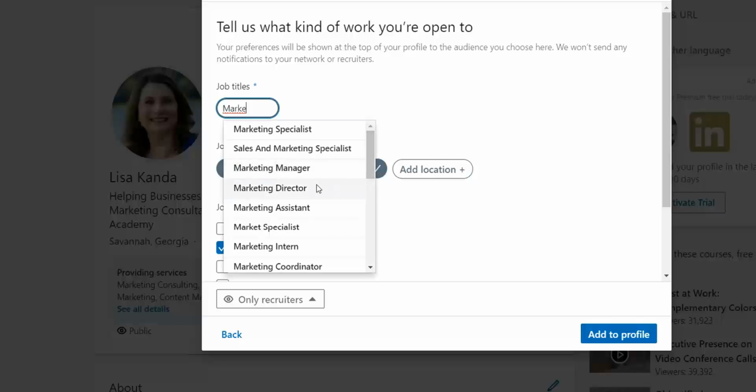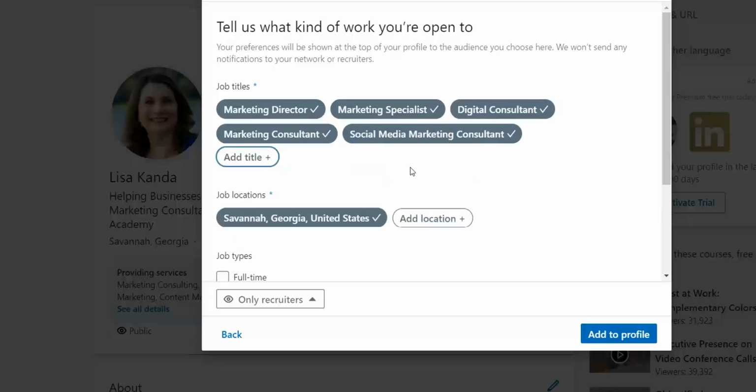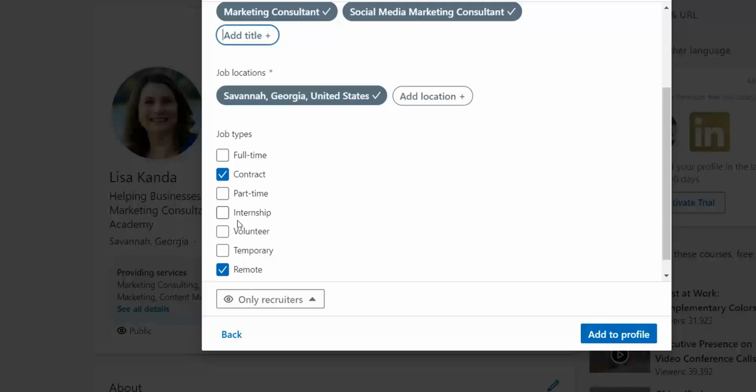this goes into LinkedIn's massive database. So you want to use their specific titles that come up. Once you've selected all the titles that make sense for you, you want to go ahead and add the job locations. And then the job types.